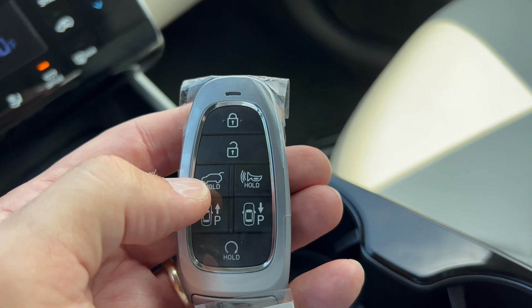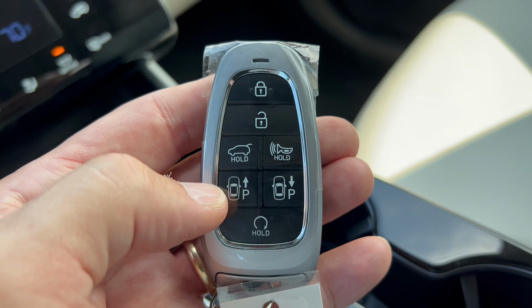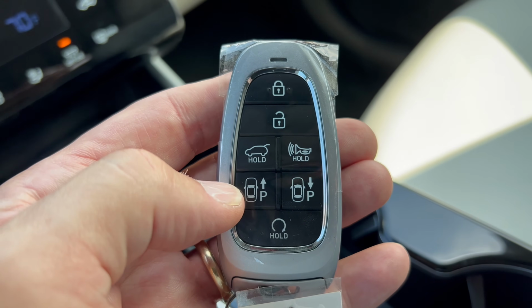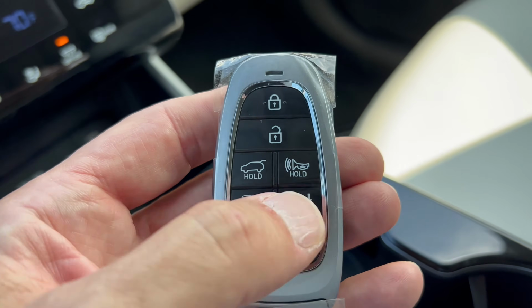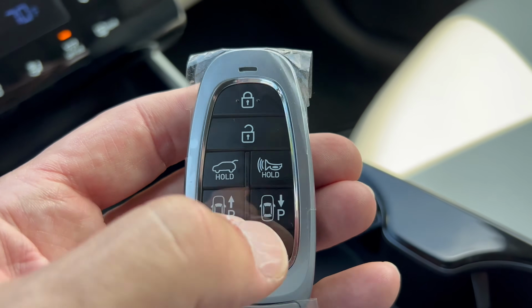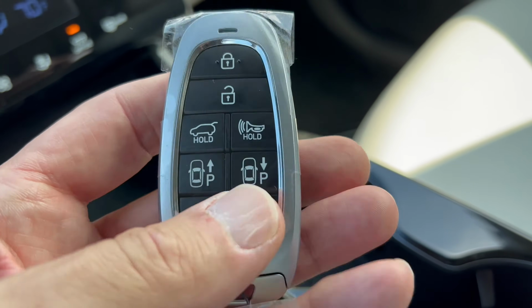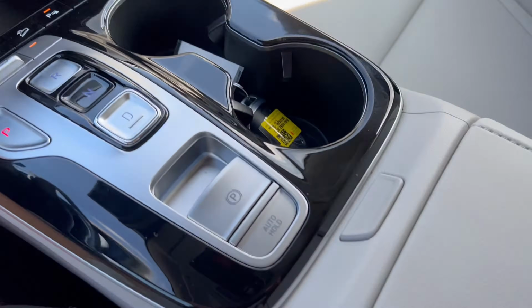Lock, unlock, pop the tailgate, panic button. These 2 buttons are to move your Tucson in and out of a tight spot while you're outside the vehicle, so you don't have to squeeze into the car and risk hitting your door on the other guy's car. So I really like that, and that's to get out of the spot. That's to put it in the spot if you don't want to try to back it in. And we have our remote start. Nice white Hyundai badge on the back. I like those features so far.